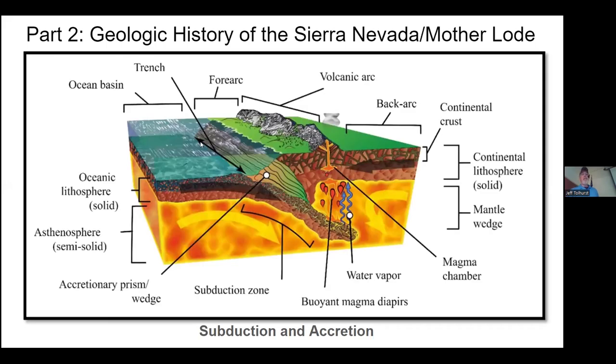Here's another view of subduction right here with accretion. This is called an accretionary wedge. You see how it's wedge shaped, kind of triangular, and all these rocks are just getting mashed right into that trench, into that subduction zone. And that's kind of why it's hard to identify some of these rocks. They're all mashed up and they're just really squished.